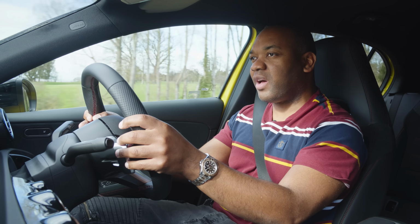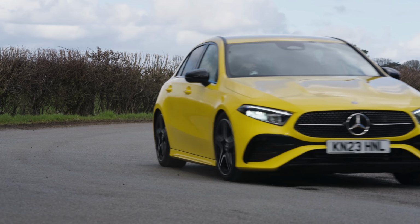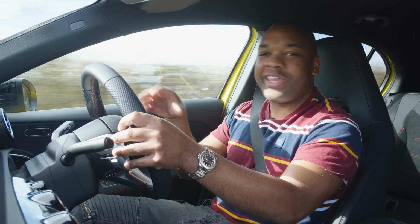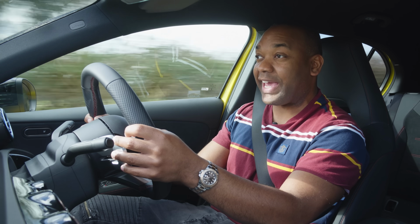I've got a left-hander coming up. Let's bung it in and see how it responds. Yeah. Shocker, it goes left when you turn left and right when you turn right. Plus it's quite light as well, which means it's actually quite easy to maneuver when you're in and around town. Parking, absolute doddle.